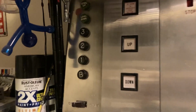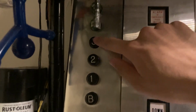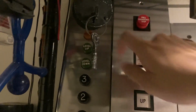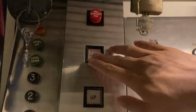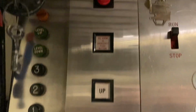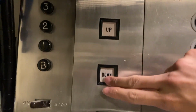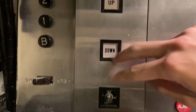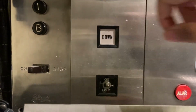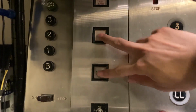Right here, if I can get over here, I have so much stuff. Here is an old CJ Anderson COP. Right here is a new part. This is Cal West. I don't know if you guys can see it. There we go. This is a Cal West COP, Dead Man's Control, maybe from a freight elevator. This came from Pac West Elevator Company earlier this year. So yeah, that is EPCO flush line, which I didn't have in my collection yet.